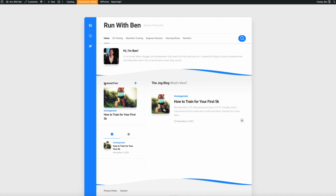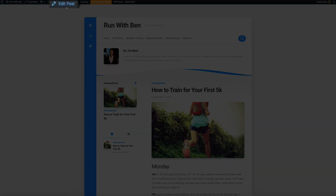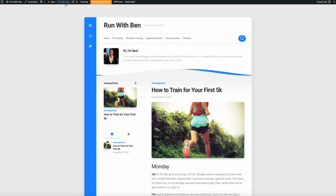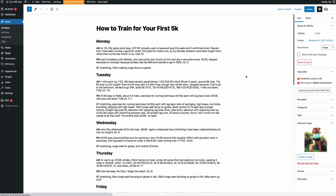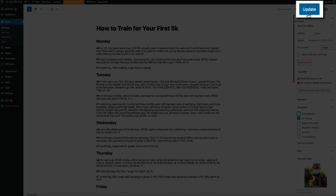And speaking of posts, I forgot to set the category for this post. So let's do that really quick. So open the post, and then access the WordPress editor by clicking the Edit Post link. And then within the post settings on the right-hand side of the screen, open the Categories tab and set the category by checking the box next to the category you want this post to be associated with, and then don't forget to uncheck the uncategorized box. There we go. Then let's publish these changes by clicking the Update button.